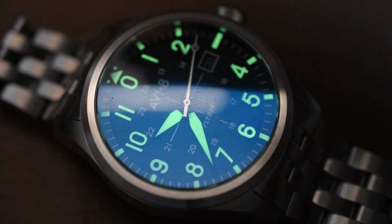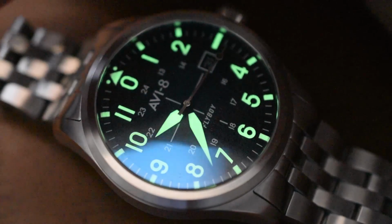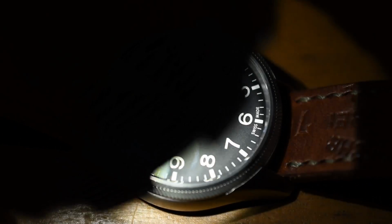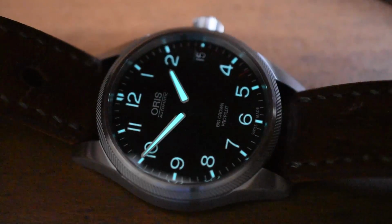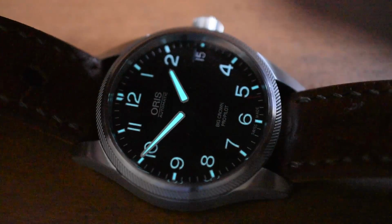In fact, you know what? Look, even with the glare on the crystal, it looks really nice. Let me bring over my Oris just so that we can laugh at it real quick. All right, dudes, so we're gonna do the same test with this Oris Big Crown Pro Pilot, and yeah, it does not have good lume. This is like the most disappointing part about this watch.